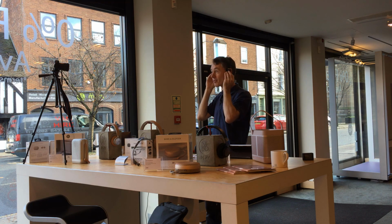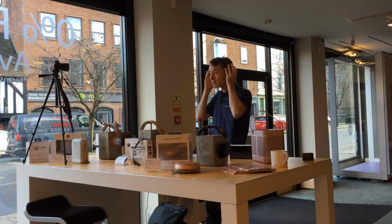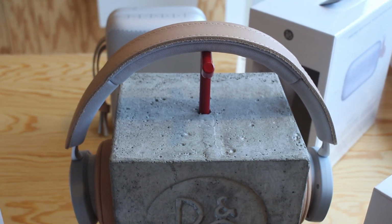I must admit, I've owned a pair of these and loved them. I find them great for outdoor use. That little bit of extra pressure on the ears holds them in place. You can be out and about and active, and they don't feel as if you're going to lose them at any moment. And their modern counterpart is the H8 and the H8i.